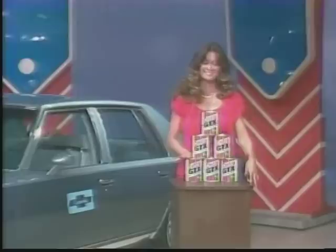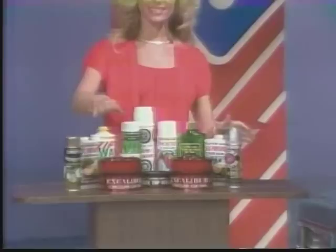You can feel Castrol GTX, the all-season motor oil. And to keep it looking new, a car care assortment featuring Turtle Wax, the world's largest selling liquid car wax, cleans, polishes, protects in one easy operation. Turtle Wax with a hard shell finish. Dennis? All right, John, thank you very much.